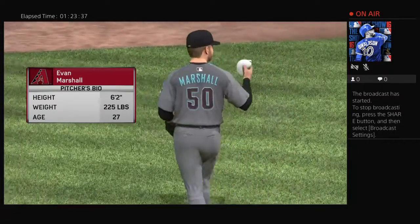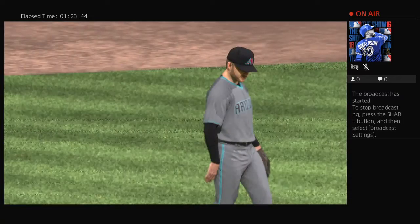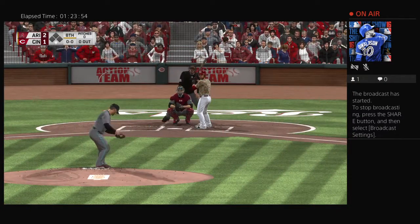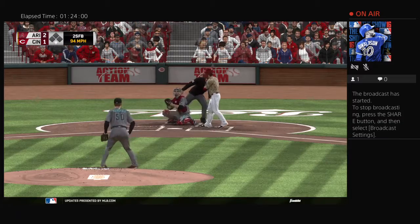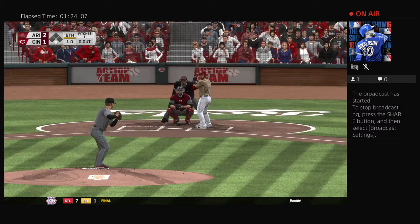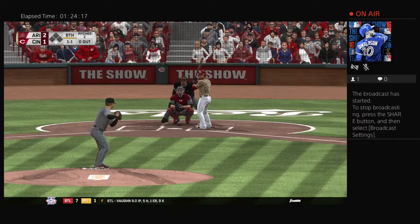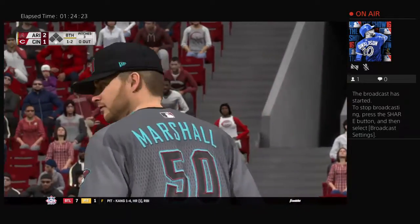Number 50, Evan Marshall. And here's Jose Peraza. And he's getting his first plate appearance here in the 8th after entering off the bench just a little bit ago. Now action in the bullpen as their closer starts to get loose out there. And this one's nowhere close as that bounces to the plate for ball 1. Now here it comes. Fouled back. He's set. Here comes the 1-1. Takes a knee-high fastball. 1 and 2.